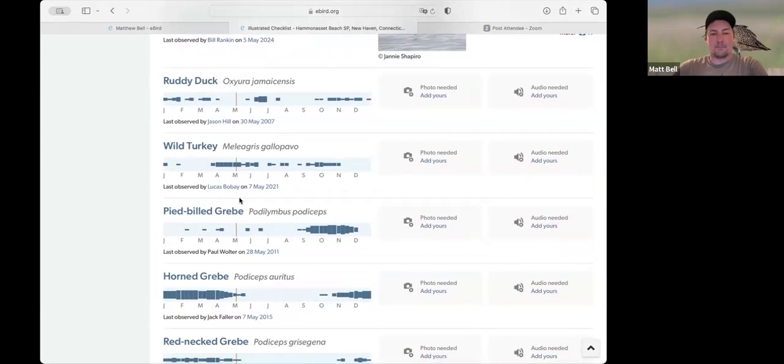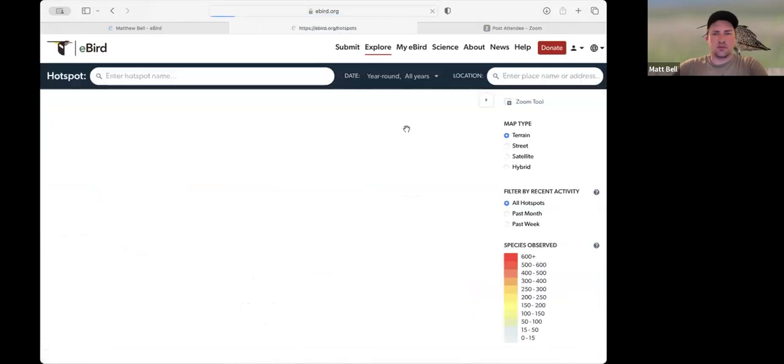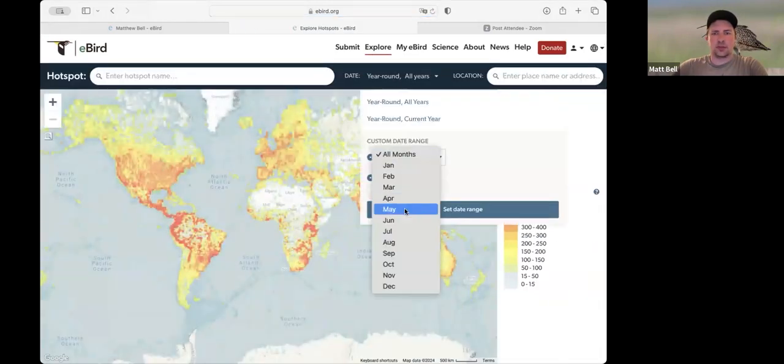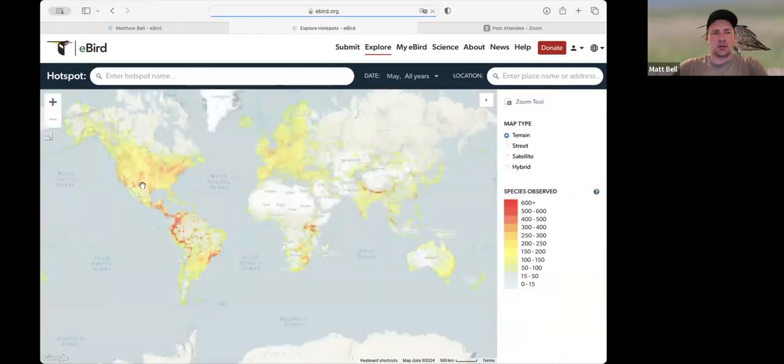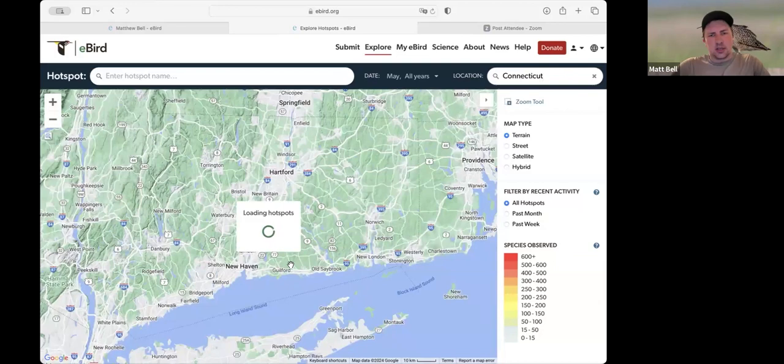Now, bar charts are not always helpful. They're helpful at locations where there's a lot of reports. But if you pick something, if we go backtrack all we want to the hotspot view in general, you may find something. Let's find a good example.